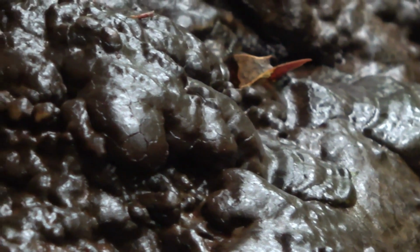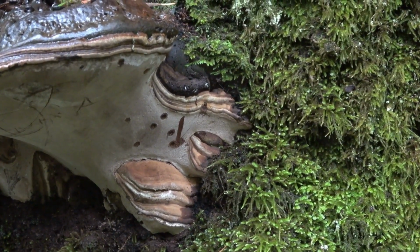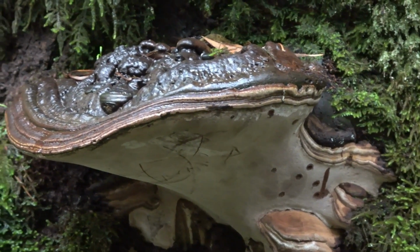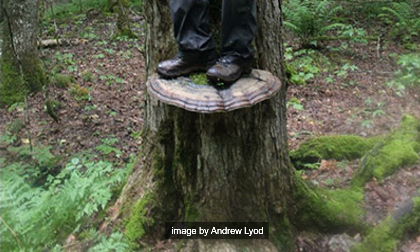It got its name from early settlers who used to sketch on its white underside that stains red when scratched. This mushroom is more than 1 foot across and takes years to grow this large. I found a photo of an even larger conch that is so sturdy a human can stand on it.